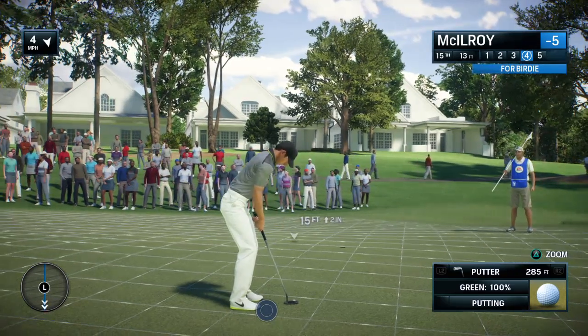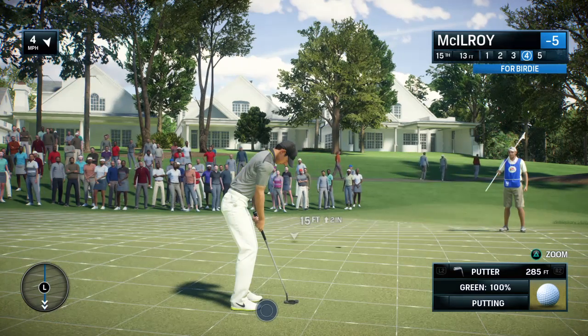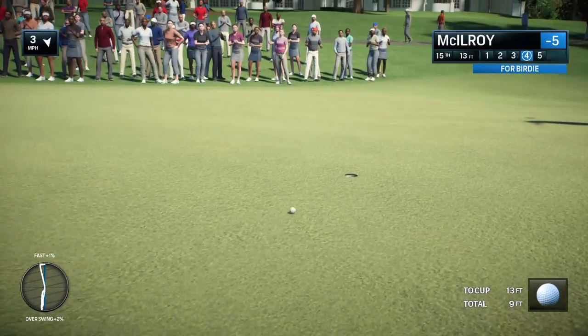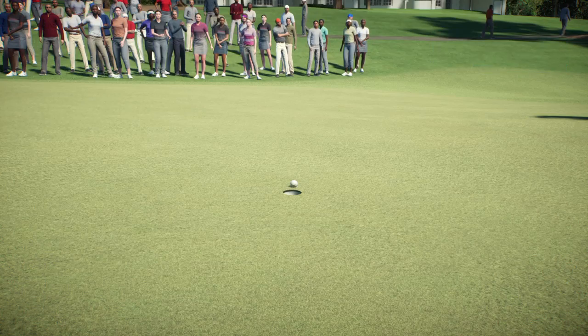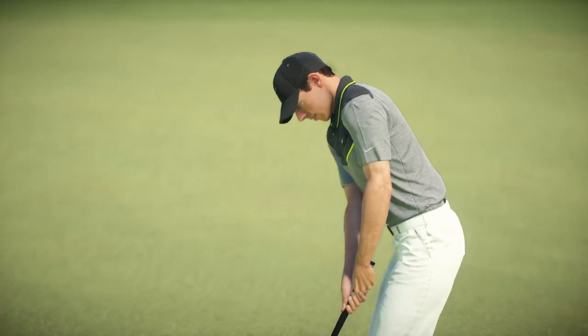This is an awkward length. Just singes the edge, Frank. Yeah, but at least he's burning the edges. You know you're hitting good putts. Did the job right there.